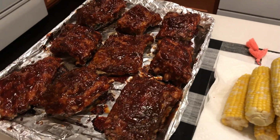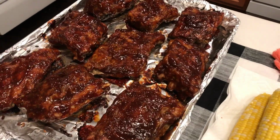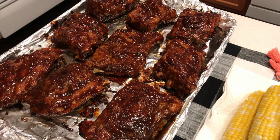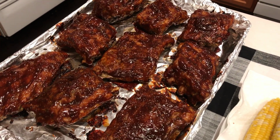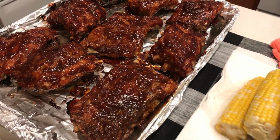Alright guys, tonight for dinner we had some barbecue ribs. I low and slow cooked them in the oven. My mom had been asking for them for a while, and they take 3 hours, so I was reluctant, but I made them because I love her.